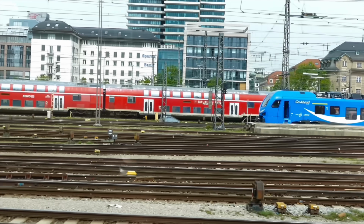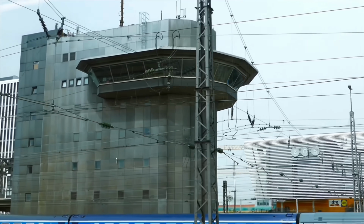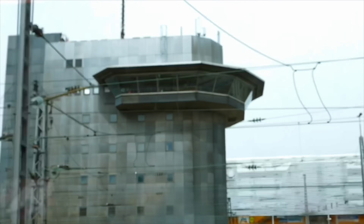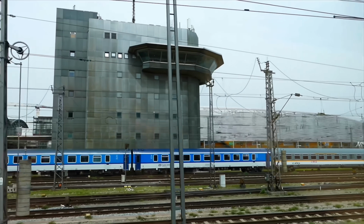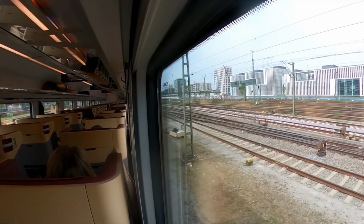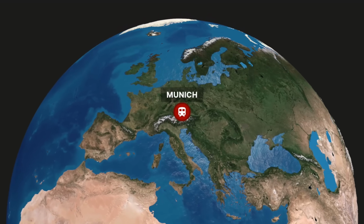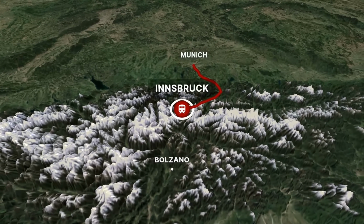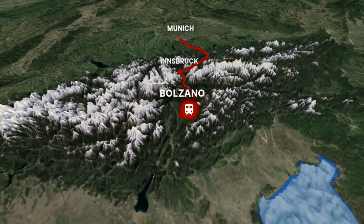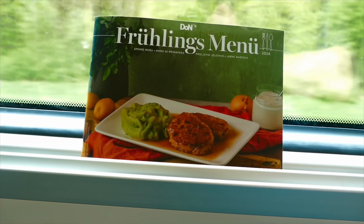We depart right on time, and it's well worth looking out for the imposing Signal Control Center, which was opened in 1964. It looks like something out of Star Wars. Today's route takes us to Innsbruck in Austria and down the narrow but spectacular Brenner Pass across the border to Italy, where we travel via Bolzano onto our destination of Bologna.